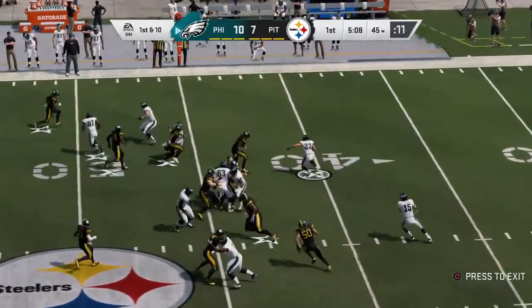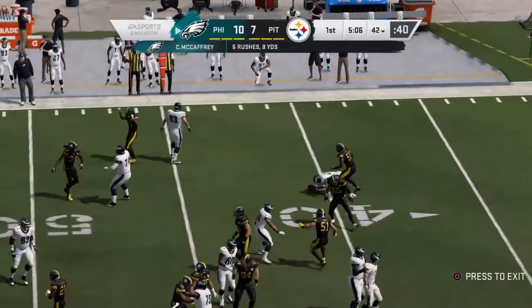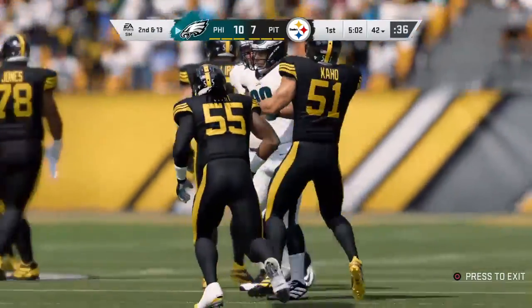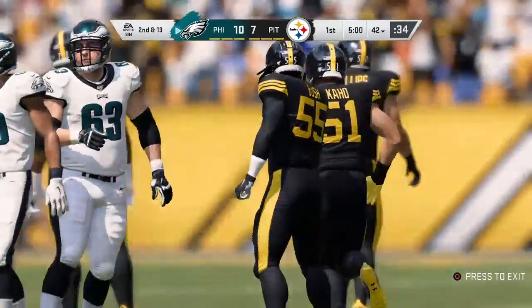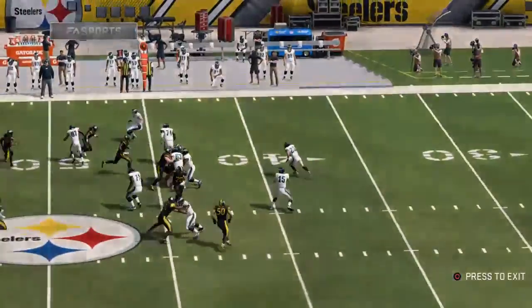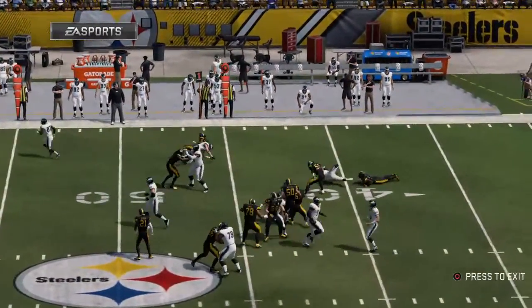On first down, this is McCaffrey. And this one's going to go the wrong way. Losing yardage back at the 42. A loss of a full 3 yards, and now it's second down. Moving backwards on first down, never a good thing. What does that do for the mindset on second down?